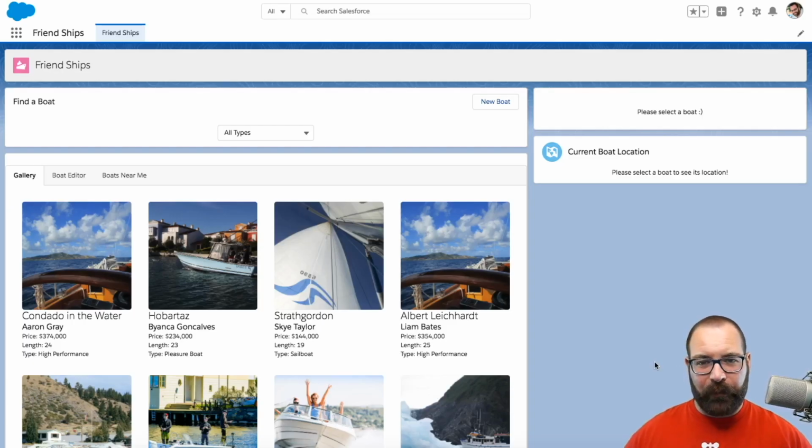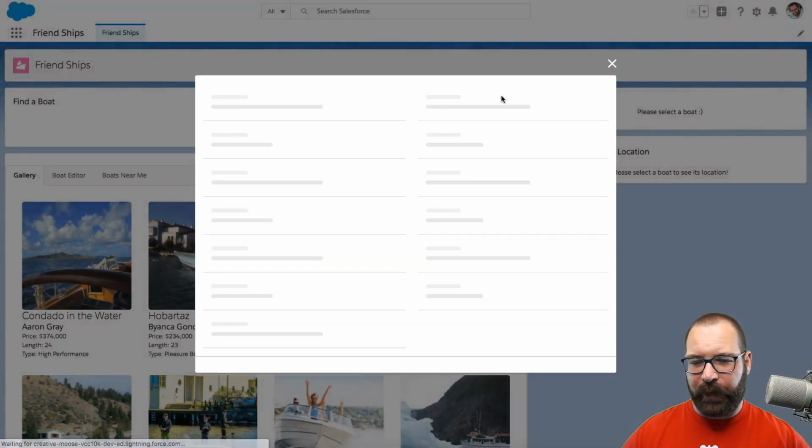This is the app that you actually end up building for the super badge. It's really cool. Look at this. We've got all these different components, and this app is really interactive. It's a nice mix of base components, a lot of custom things, third-party libraries, standard detail pages, things like that. You can view all these boats. You can create a new boat.